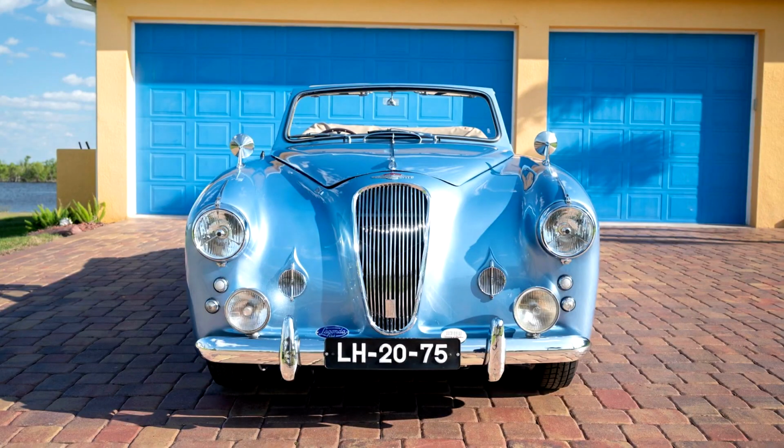Lagonda 3-liter Mark I Drophead Coupe by Tickford 1954. This 1954 Lagonda 3-liter is one of approximately 20 examples built and is clothed in Tickford Drophead Coupe aluminum bodywork.